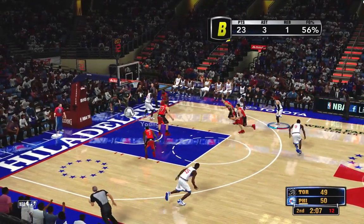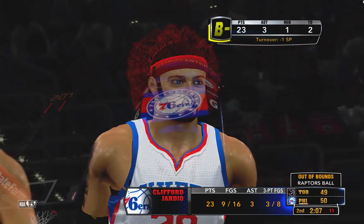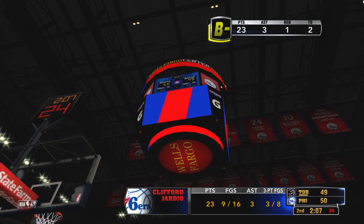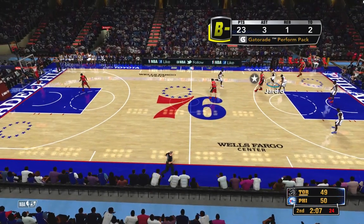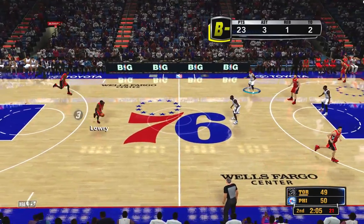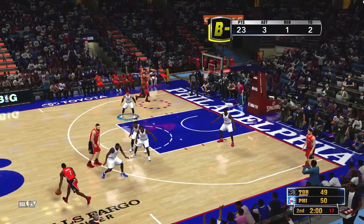Doubled by Vasquez. And it's out of bounds. The Raptors will take it the other way. Now let's go to the 2K leaderboard to look at the teams that specialize in intimidation. The 76ers in second. And I think a lot of it has to do with their defensive schemes, guys, because they rotate beautifully, and somebody is always there to protect the basket.